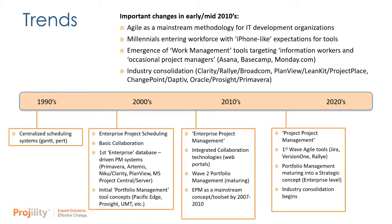That has been a big change in the market that's really driving a lot of what's going on right now and what's happening with these tools. And finally, one of the biggest changes we've seen in this market is industry consolidation. We've seen small firms being bought by bigger firms, being bought by even bigger firms that may or may not have been in the PPM space.